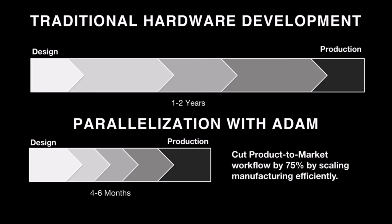So that's parallelization with Atom. You cut the product to market workflow by 75% by scaling manufacturing efficiently and allowing a great degree of freedom of complexity and design, which is all the benefits you get with 3D printing.